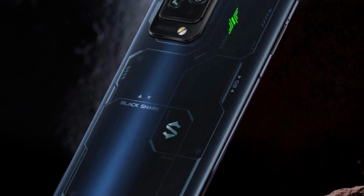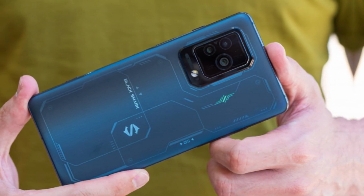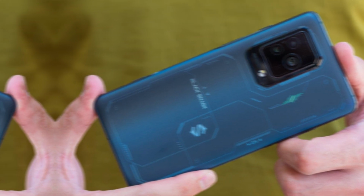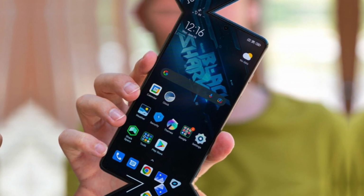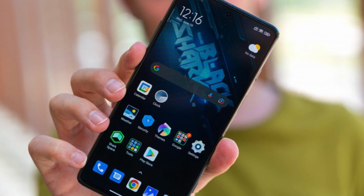The Black Shark 5 Pro runs on Android 11 with the company's own UI 12.5. It has a few additional features, such as a Shark Space mode that optimizes performance for gaming and a Gamer Studio tool that lets you record gameplay and share it online.